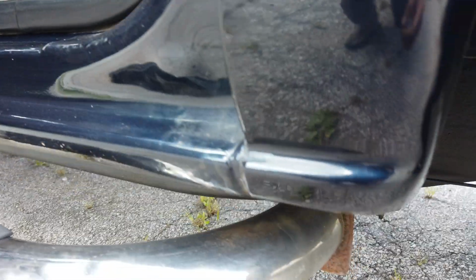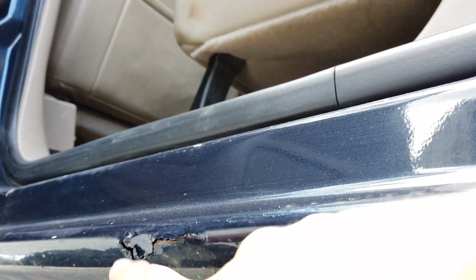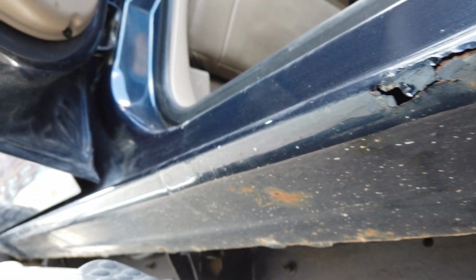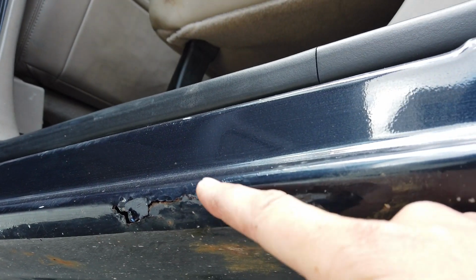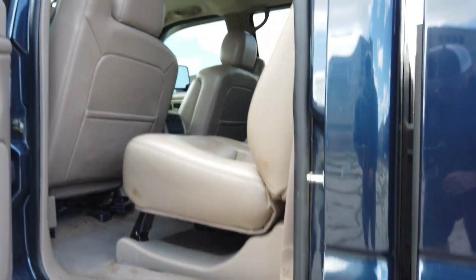Rockers and cab corners are original. Now, the only rust on this truck is on the bottom of this rocker right there. And it's pretty minimal. It's a spot the size of my finger. It just started to go. Now, these are not rusty. They've never been replaced. They're original. You can see a little surface down low on this one in a couple of spots. Nothing major, but this is the only bad spot on the truck. I'll take you everywhere else rust forms, and that's the worst of it. So if you can deal with that, this is a sick truck.